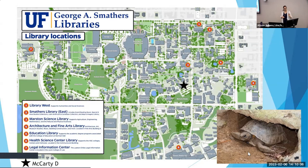Each of the libraries has its own unique flavor. So if you're looking for a place to study, it could be cool just to walk around and visit a few of the libraries. Maybe you'll find that you like the 5th floor of Marston because it's really quiet, or maybe you want to be in the tree houses and do work there. So think about libraries as a place for you to study and a safe place. The libraries are really trying very hard to maintain a safe atmosphere for the UF community.